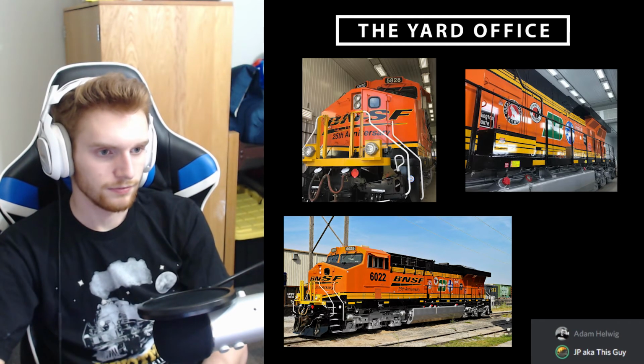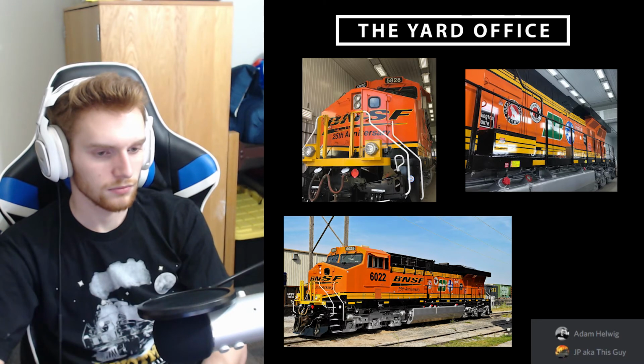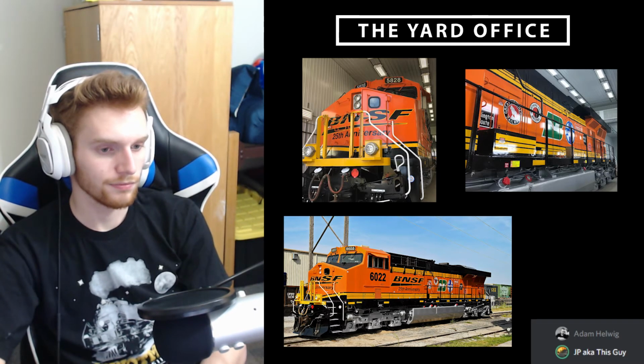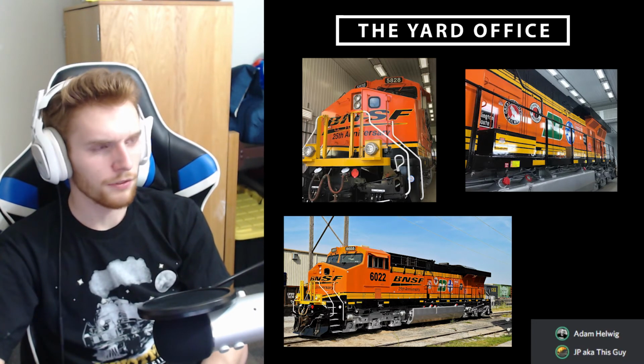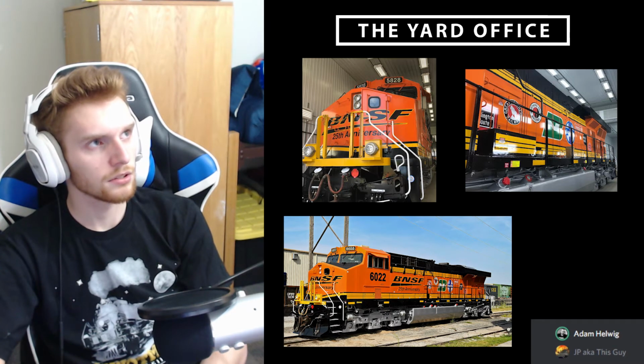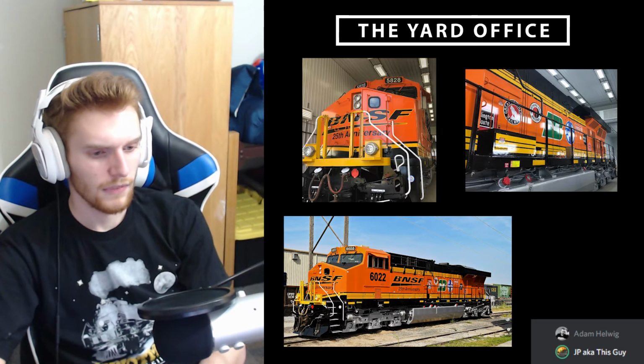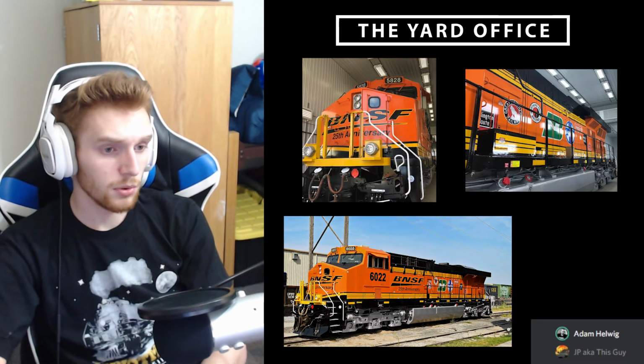Right now in Minnesota, there's a local lash-up pulling a manifest where it's just three BN SD40s. One of your friends photographed it, didn't they? Yeah, that was Jake, with a 40, a Jeep 30, and something else. But this one is three BN SD40s, and that's the only power, which is really, really cool.